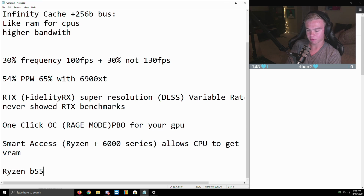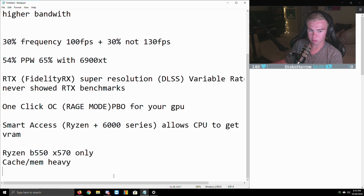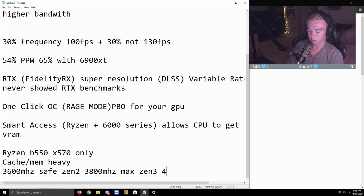Ryzen, B550, X570 only. Ryzen is cache and memory heavy. But if you don't know, Ryzen can only technically go 3600 megahertz safe with Zen 2 3000, 3800 megahertz max, and with Zen 3, 4000 megahertz max. This is all because the Infinity Fabric can only go, this would be 1800 megahertz. Technically that's the max it can go.